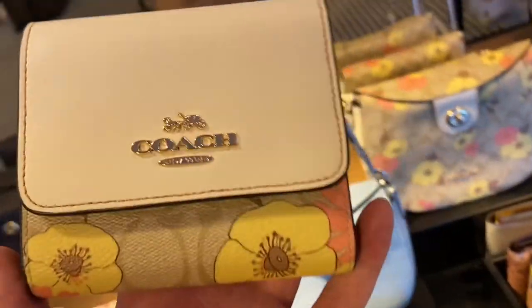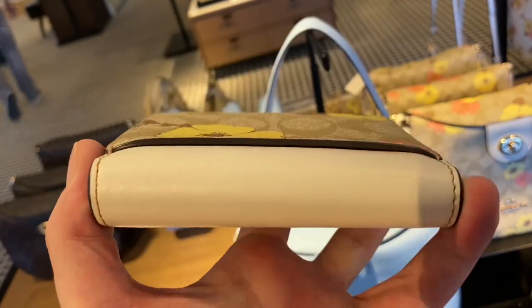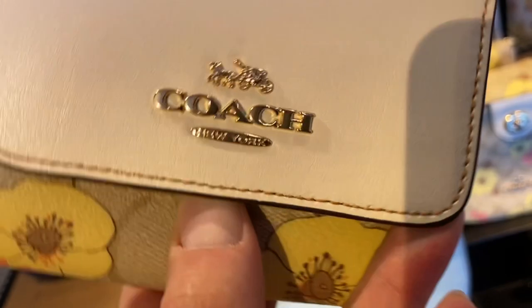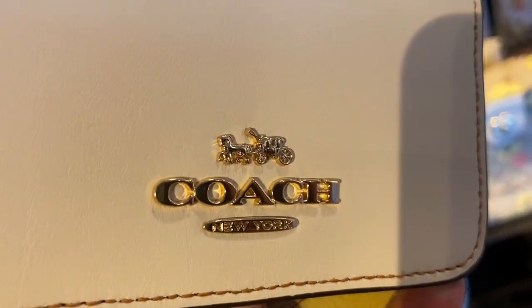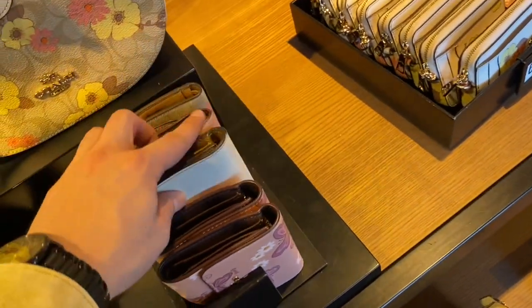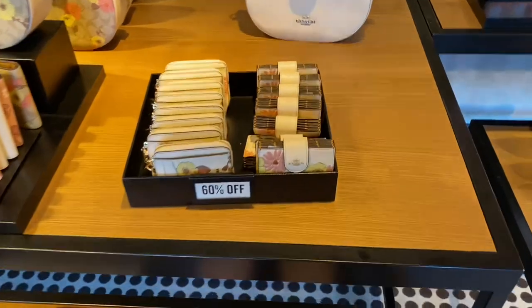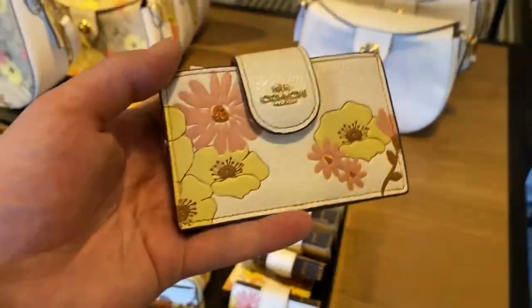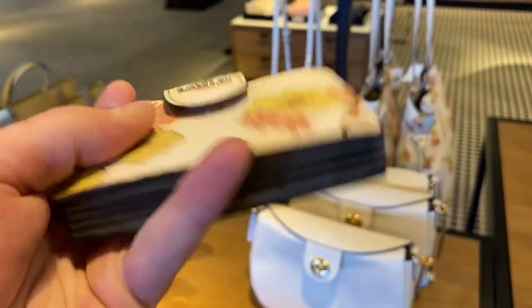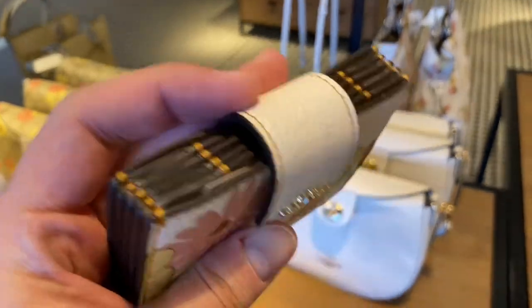It's not bad for a new release, I would say. And then they also got the signature canvas with floral cluster. Neither of these prints are my aesthetic, let me just say that. They are very cute, I can appreciate them, but they're just not for me. They're just not me. It's too much in that flowers and butterflies direction, and we just know that I'm not into that kind of stuff. Very rarely.